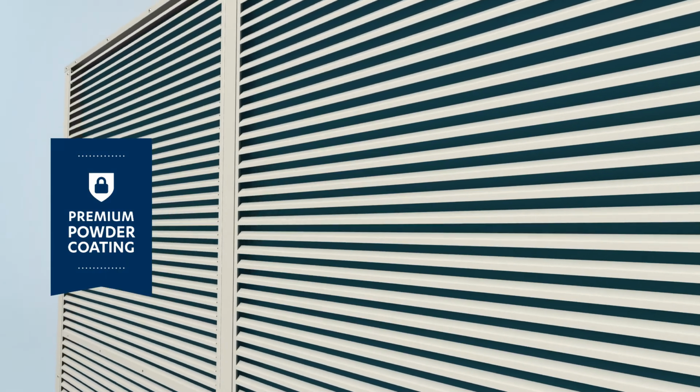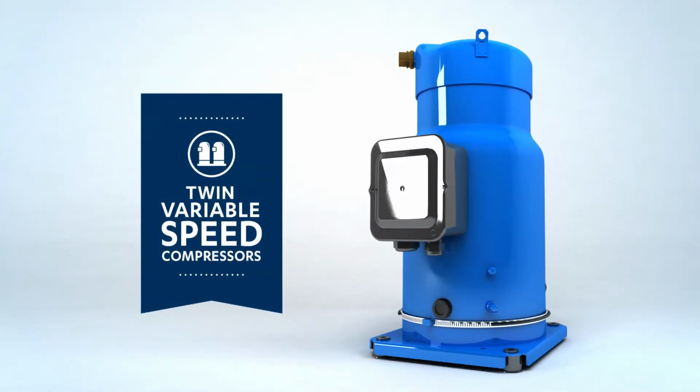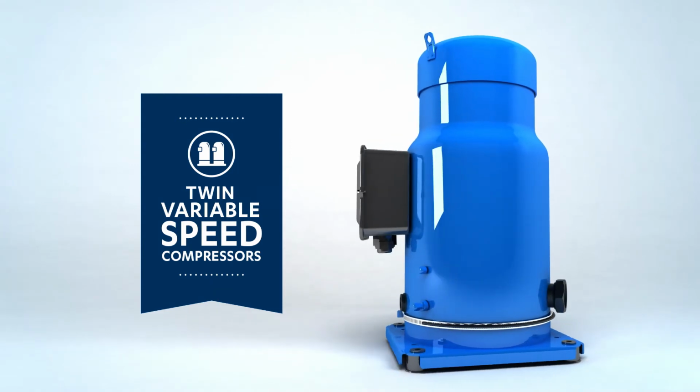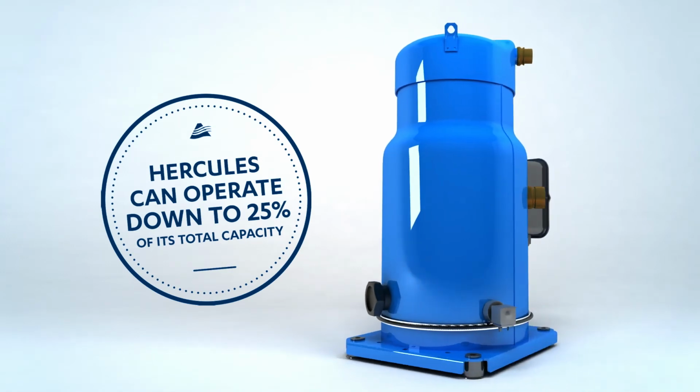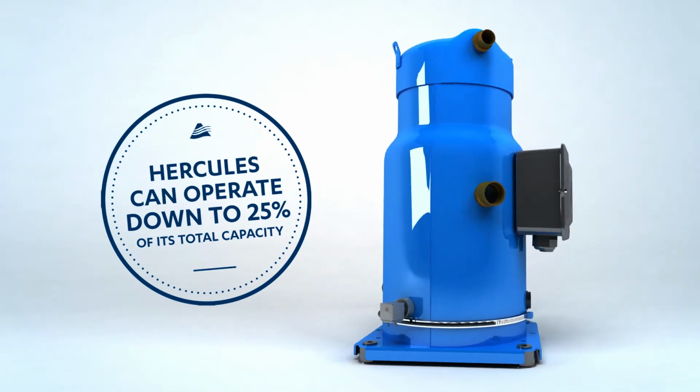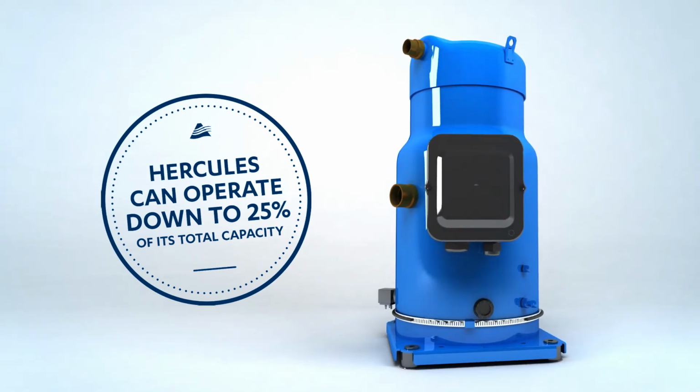The engineering is awesome. The Hercules has two variable speed compressors that more closely match the thermal needs of a building. Its capacity can be adjusted right down to 25%, with both compressors ramping up and down at the same time to reduce indoor coil bypass air and maximise efficiency.